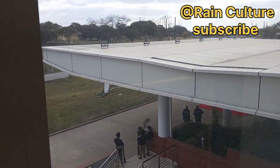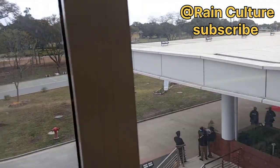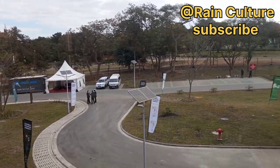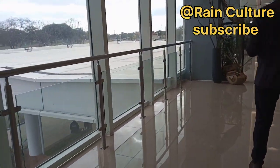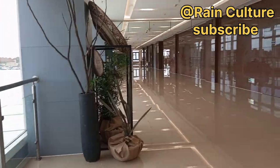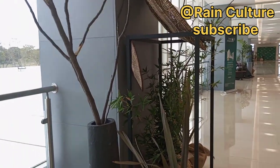So this is the presidential entrance. It's very heavily guarded. So just touring around the building again. Look at how beautiful this place is. The flowers are on.